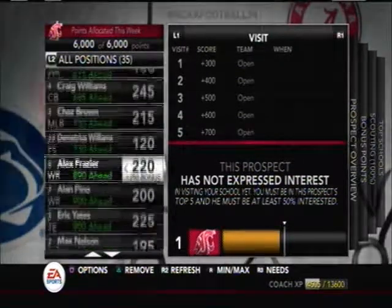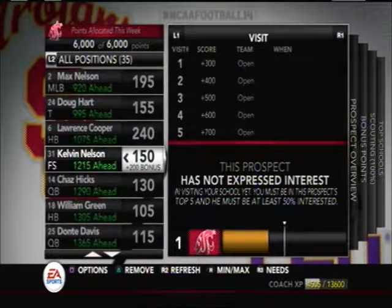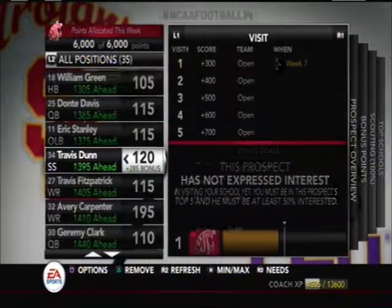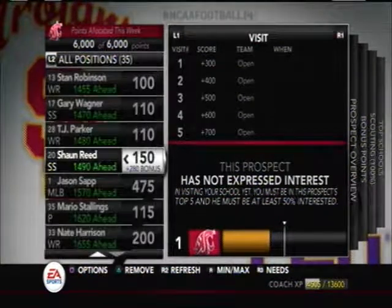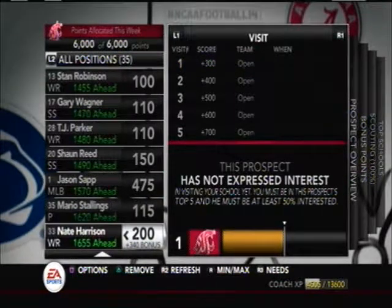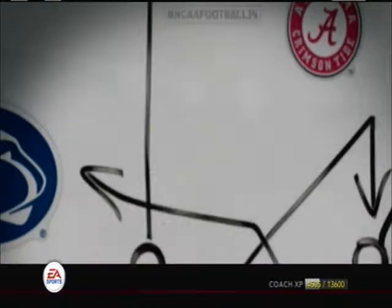He's really close. Pretty close. He's already visiting. He's kind of close. Decent. A little bit. Really close. Visiting already. So that's what we're looking like. I'm going to just steal a couple of points on you and put them into you. So, yep, that's our recruiting.